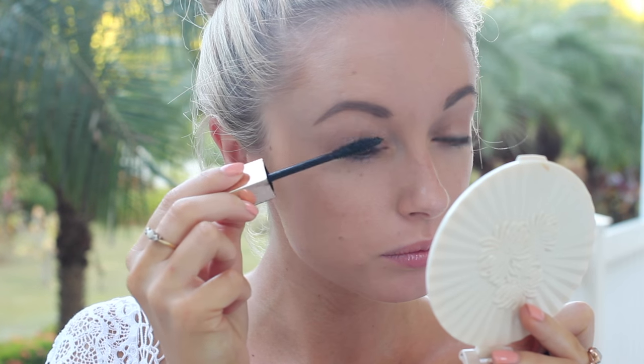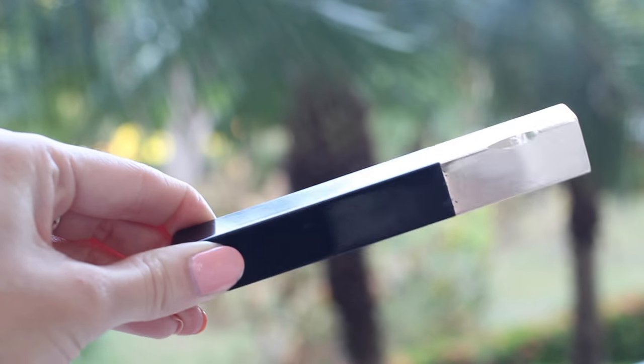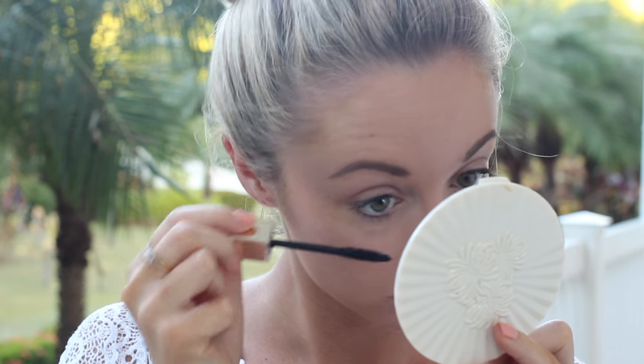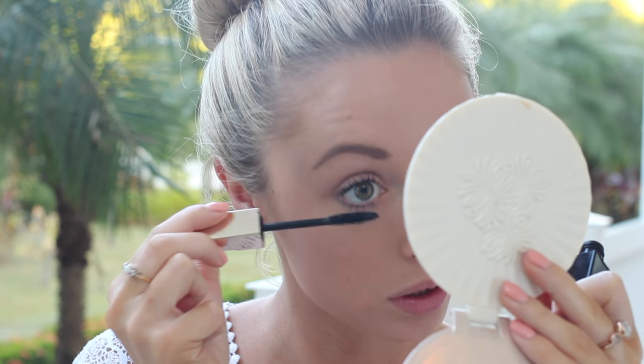And then one piece which I never change in my beach beauty routine is my waterproof mascara. And this is the Clarins Ultra Waterproof in Intense Black. This has become my holy grail go-to beach essential because it's so waterproof, it literally does not go anywhere once you apply this to your lashes.